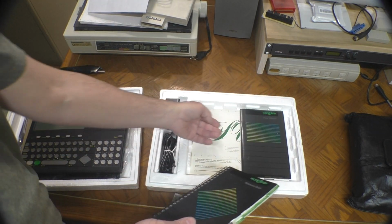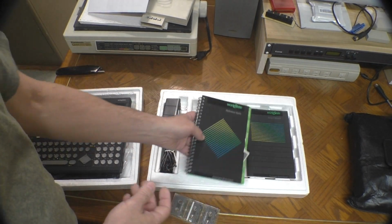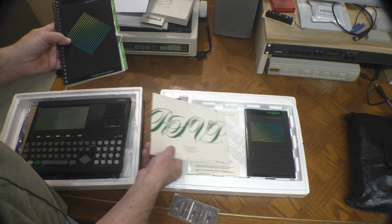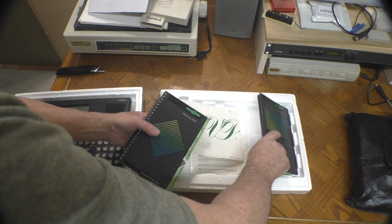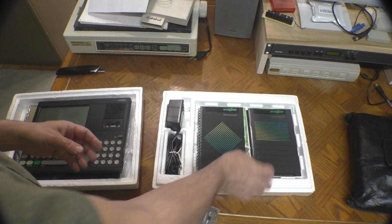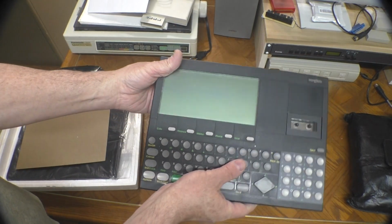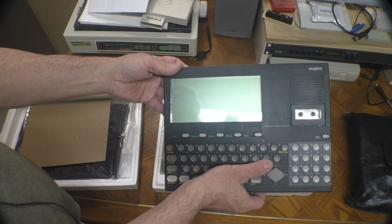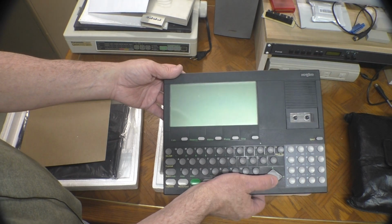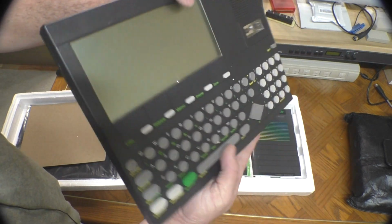Oh, the books, oh my gosh. Holy freaking cow. Wow. An RSVP card. Oh my. Okay. I think this deserves its own episode to set this thing up and power it up for the first time since the early to mid 1980s. Oh my goodness. That is just freaking amazing.